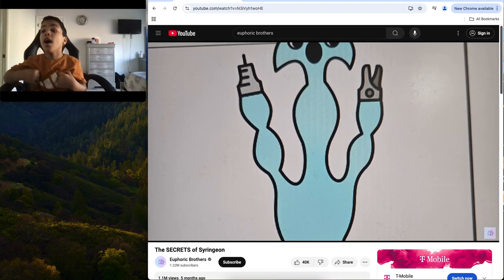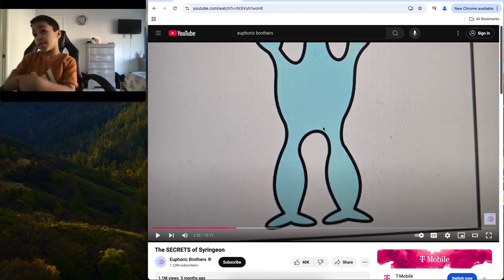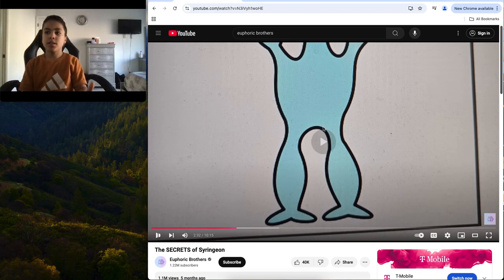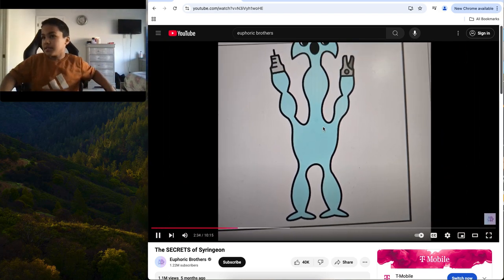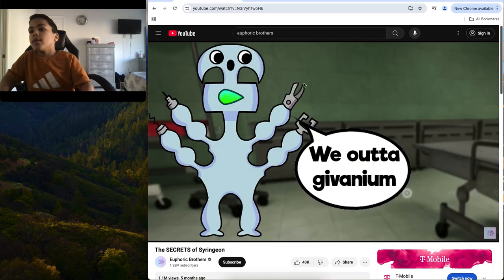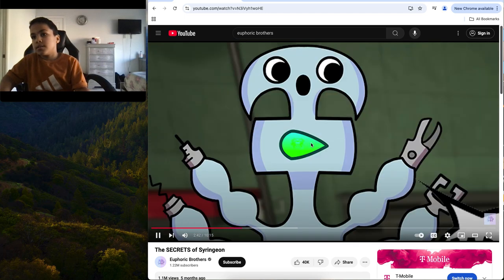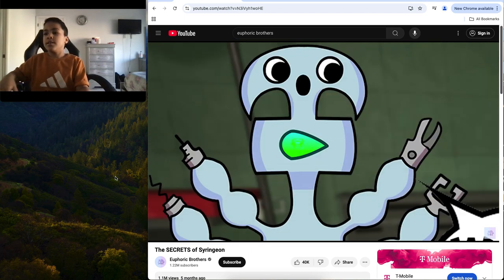This is a recently recovered image of Syringeon's first iteration. First of all, I have no idea what I'm seeing. Second of all, they're pretty good at drawing. And third of all, he's kind of cute. It was at this point that this new character was codenamed the Surgeon. But something was wrong with it. It looked too cute. Yeah. Sorry, Syringeon number 1.